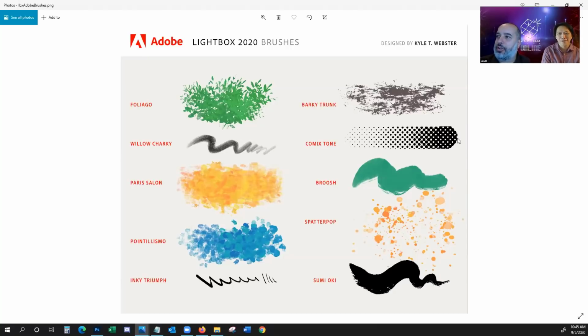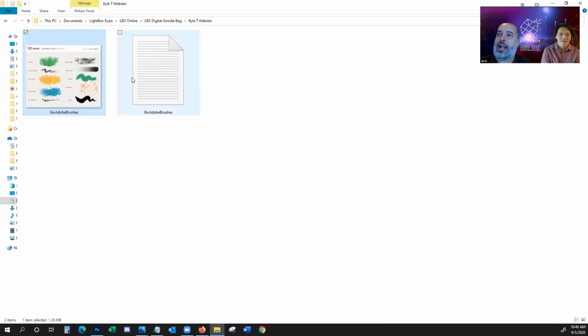Like, look at the Comics Tone one. How the heck does he do that? I really want to know. I'm a comic person, so this is just my favorite one because you could do illustrations that look like old newsprint. It's so cool. But everything else in here is incredible. So there's instructions inside of the folder on how to add this to your CC, and you can get this incredible Lightbox Expo brush pack.